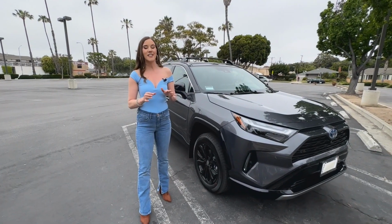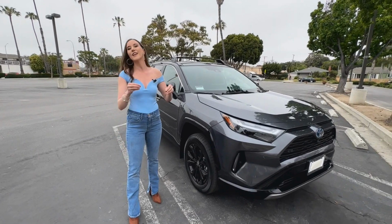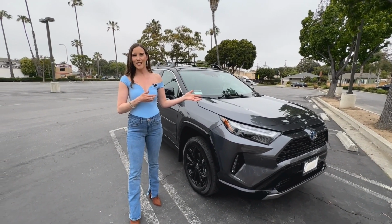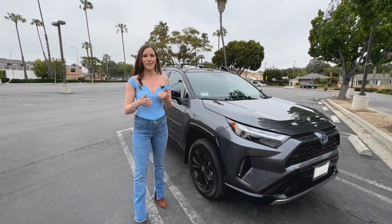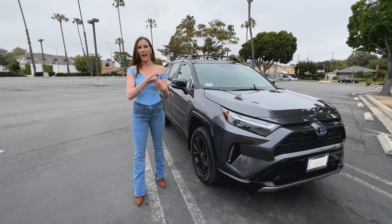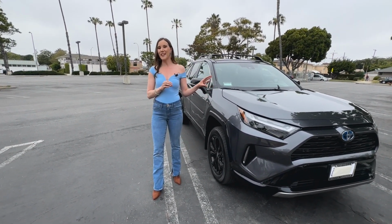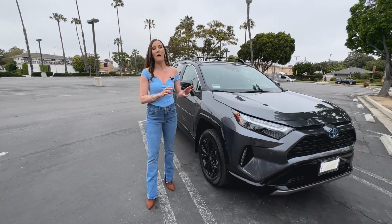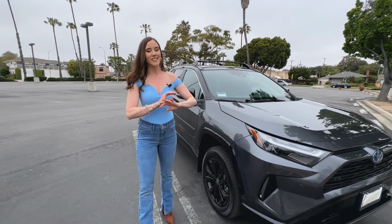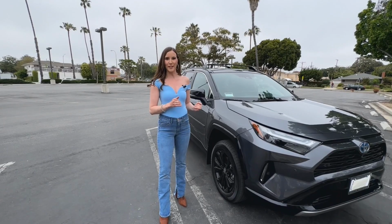The XSE is my favorite because it's not quite the top of the line in terms of the hybrids. There's a Limited model that is a higher grade than the XSE, but to me, it looks the coolest. The Limited model has a lot of chrome and shiny details on the outside, but you don't get the blacked out wheels unless you get the XSE. So I really love the look with the black roof, and the XSE is definitely the way to go if you like this type of two-tone body style.